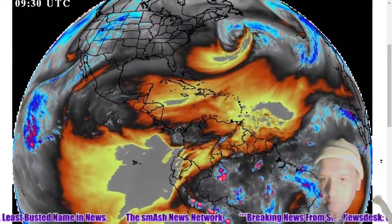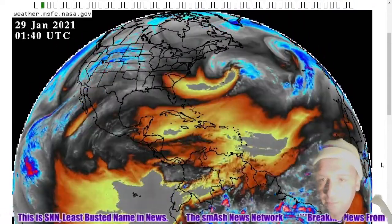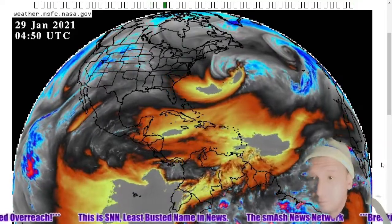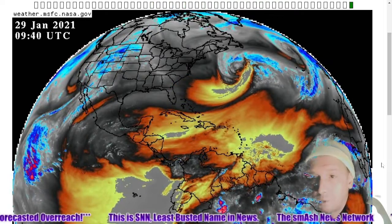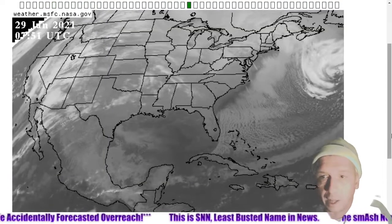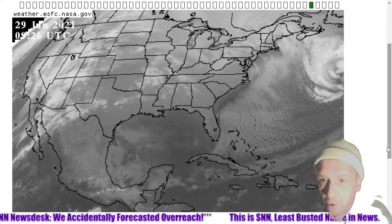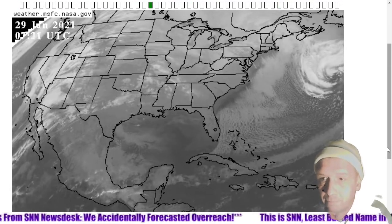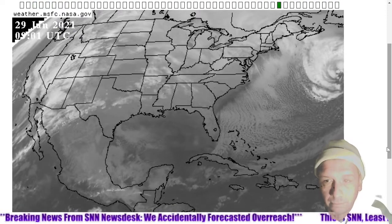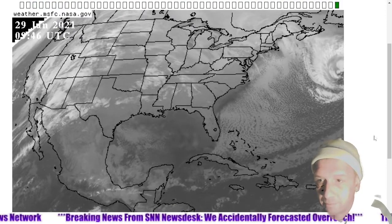Here's a water vapor situation for the Americas. High pressure system pushing out into the Atlantic Ocean right now. Great view of that, as well as a strong rotating low in between Greenland and eastern Canada. Here's a view of the cloud layer, and you can see that counterclockwise rotating low there just north of Bermuda. And check out the low clouds over the Atlantic Ocean. Major low clouds there.